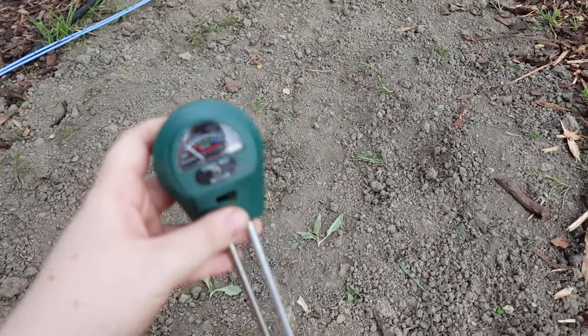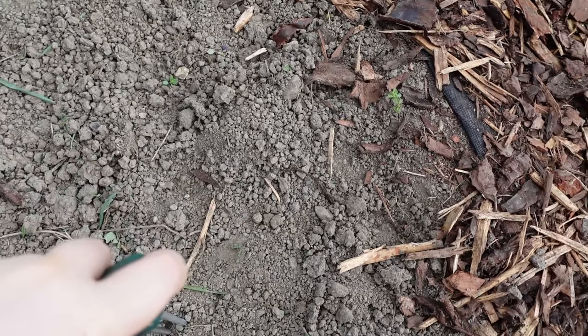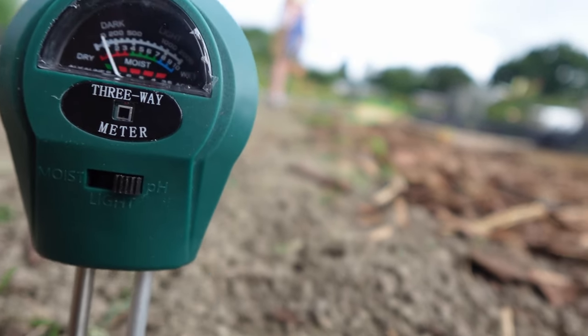That feels a bit too professional for the type of gardening I do, but we want a good harvest next year. So fail to prepare, prepare to fail and all that. I'm gonna use this soil tester device. You just shove it in and see what it says.